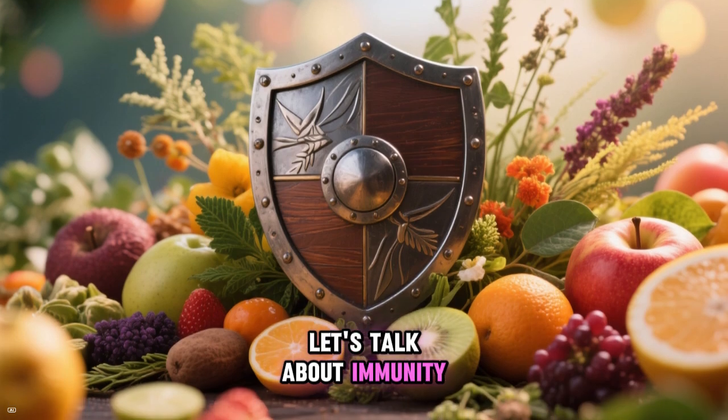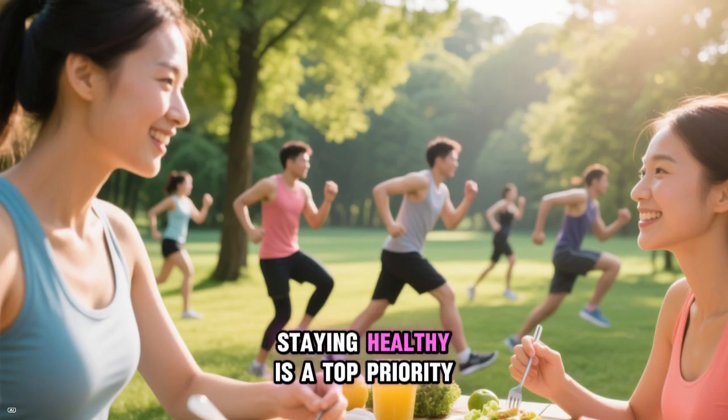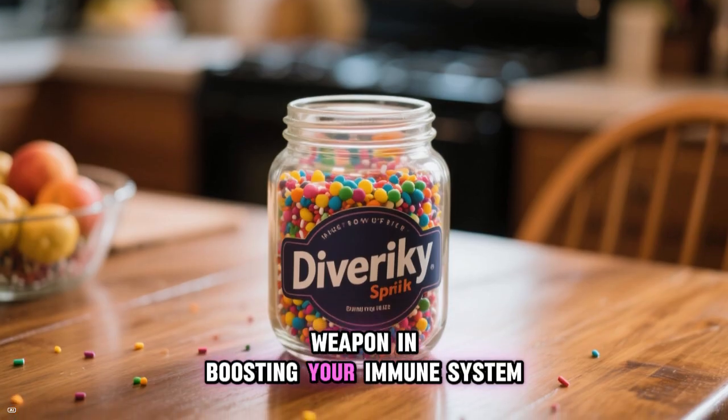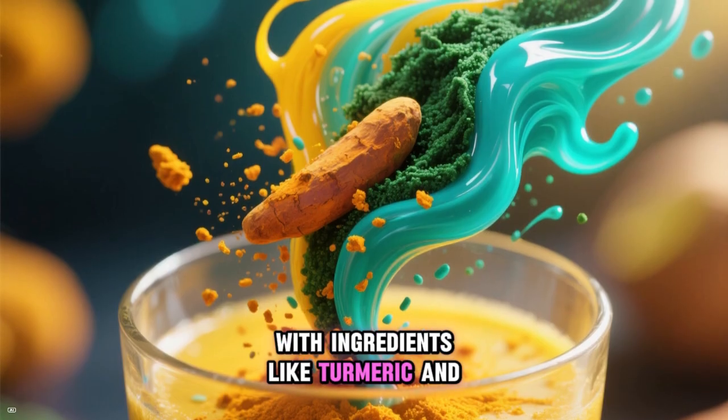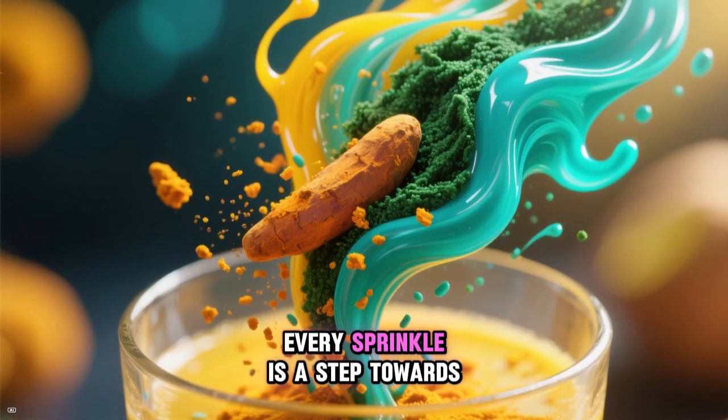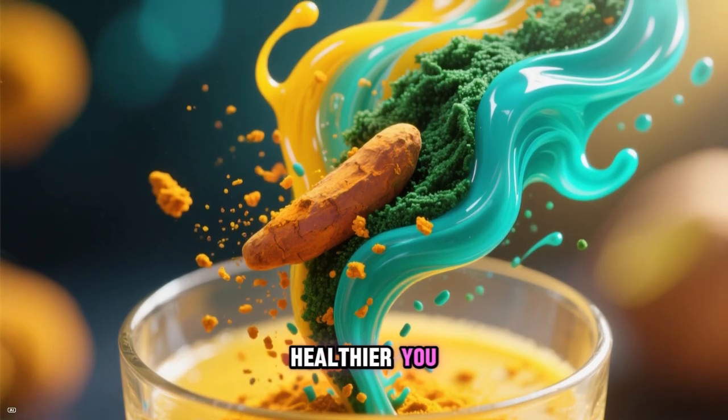Let's talk about immunity. In today's world, staying healthy is a top priority. Our sprinkle is your secret weapon in boosting your immune system, with ingredients like turmeric and spirulina, known for their immune-supporting properties. Every sprinkle is a step towards a stronger, healthier you.